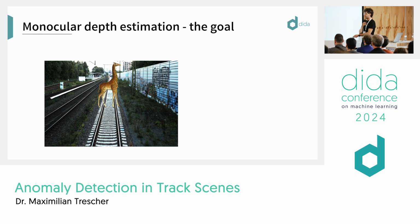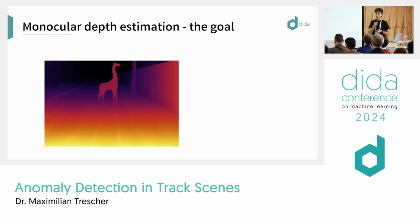We have this image recorded by a regular camera, and we want a model that gives us a depth estimation, a distance estimation, as I said, and here represented as a color map. So yellow means it's very close, black means it's very far away. And in this distance map, I can clearly see that there's some object standing up from the ground. So that is really why we do it. We want to detect objects that are sticking out, that are potentially somehow blocking the way, right?